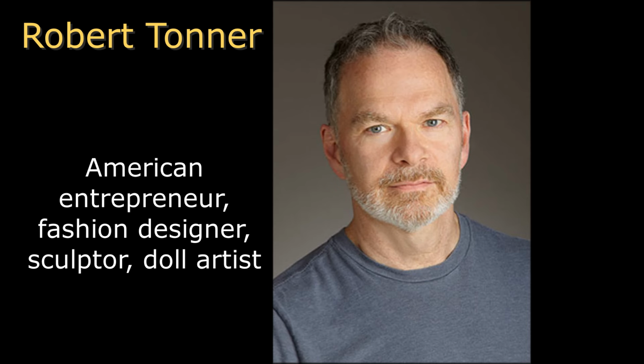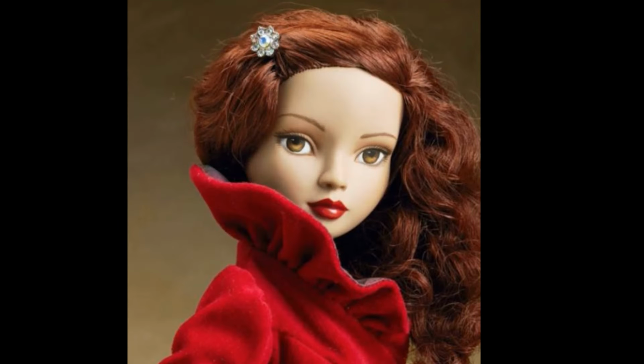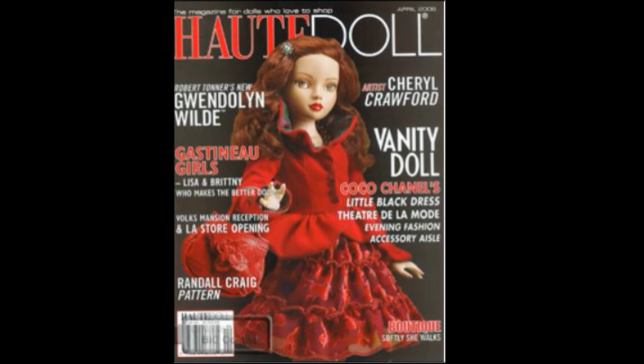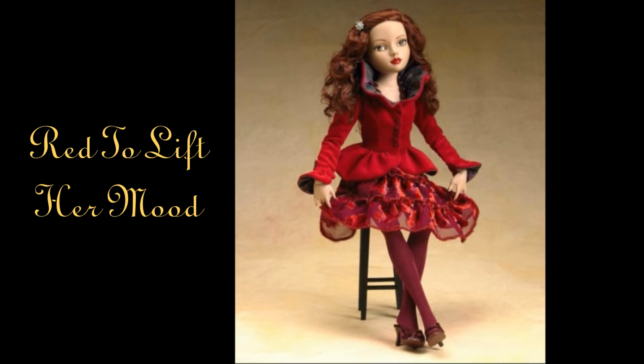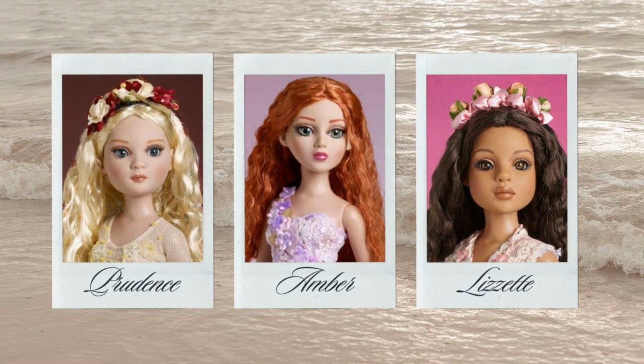An obvious place to start Ellowyne's story is at the beginning, and that begins with this man, Robert Tonner. Tonner is an American entrepreneur, a fashion designer, a sculptor, and thank goodness for us, a doll artist. Ellowyne first appeared to us in 2006. She was featured on the cover of Hot Doll magazine. That particular doll was called Red to Lift Her Mood, and she was an FAO Schwartz exclusive. As you can imagine, a girl like Ellowyne quickly made lots of friends and frenemies, and here's a couple of her initial besties, Prudence, Amber, and Lizette.